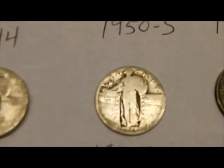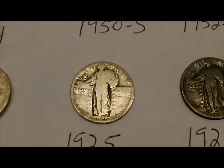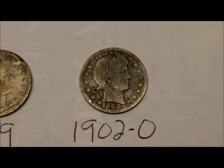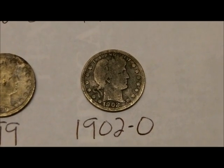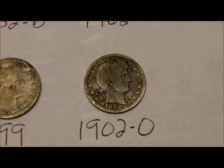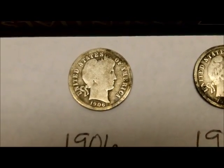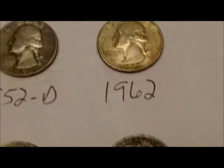Actually, I believe that one was one of the first, that standing liberty right there, the 1925. But the other Barber quarter here, the 1902, found that at a park when I was out with Dr. Zed and Wayne, and that was actually in the hole with that. I believe it was that one. It was a Barber dime, but I believe it was in the hole with that 1906 there.